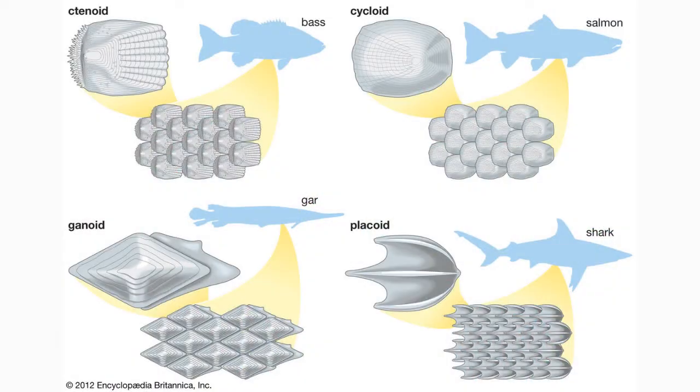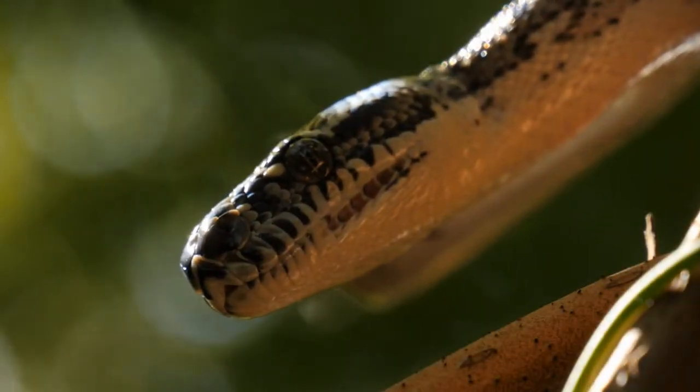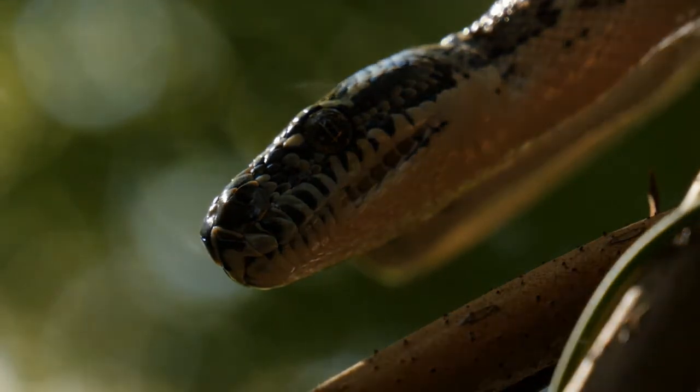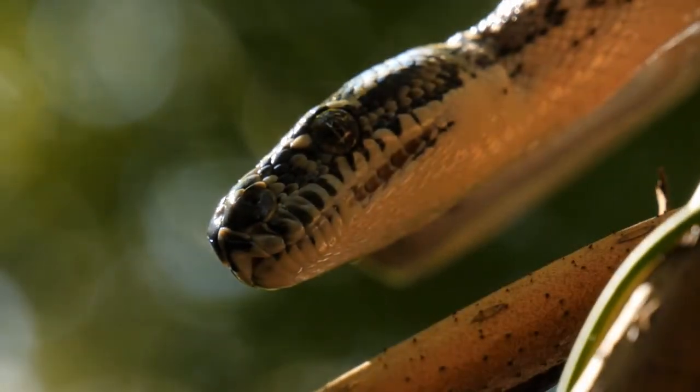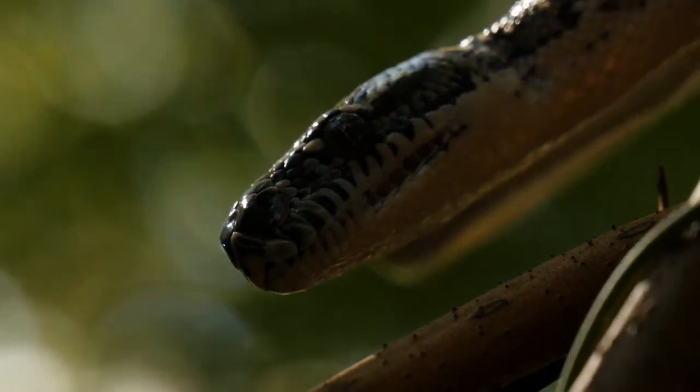This image shows 4 common examples of fish scales. Check out the variety of shapes. Sometimes you will find different scales present on the same animal. Snakes, for instance, usually have larger, smoother, lightly colored scales on their bottom side, with smaller, textured scales on top.